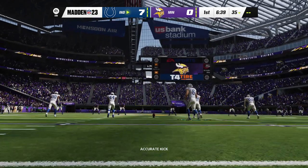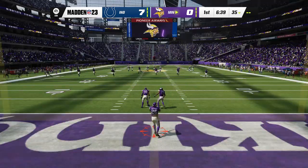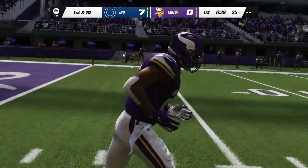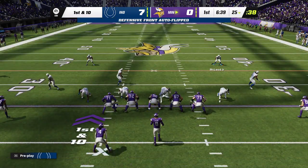Set now to kick this one away, and off it goes. And there will not be a return here. It's a touchback, and it'll come out to the 25-yard line. The Vikings taking the field here for their second drive of the game.